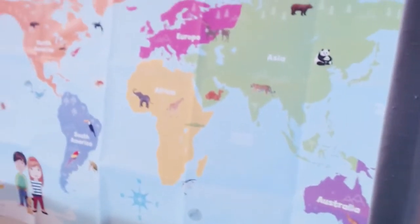I was surprised to see the big map that we got. I mean, talking about exploring maps, this is a map that we'll be able to use all throughout our little homeschool journey of the world.